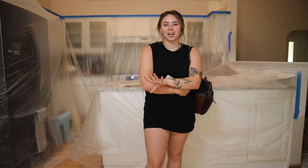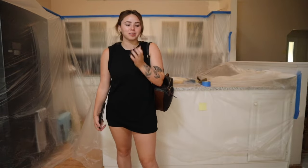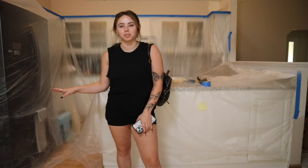The house looks super dark because all the windows are obviously taped up for painting. But y'all, it's gonna look so good. We're also doing all black cabinets in the kitchen. That'll be one of the last things that gets painted though. And then we have, I think, just over a week until all the new floors get put in. And it's just gonna be a whole new house once the floors are in.